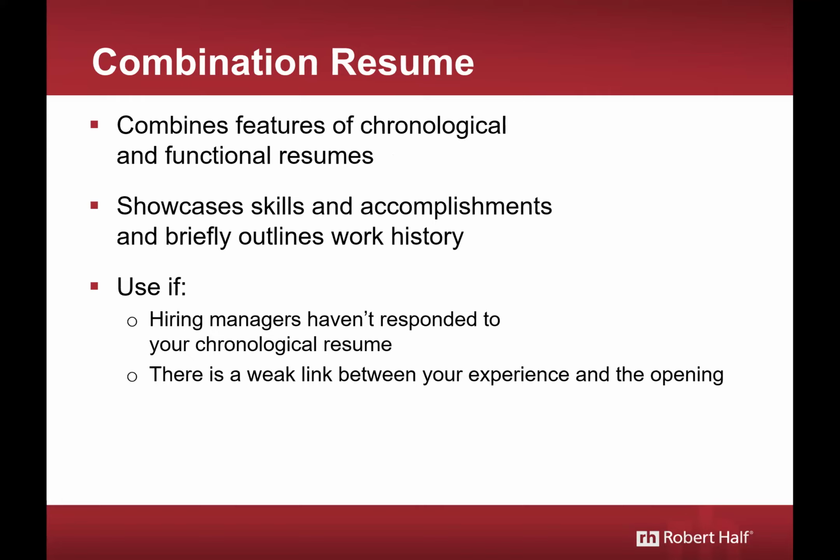So a combination resume is a combination of the chronological and functional, and that's becoming more popular. It combines the best of the chronological style, showcasing your work experience, but as well being able to showcase your skills and accomplishments under a functional heading.